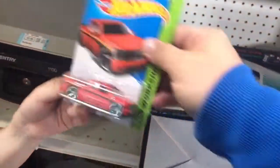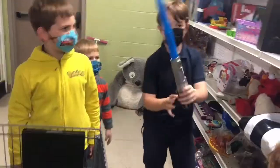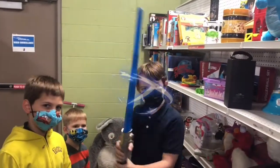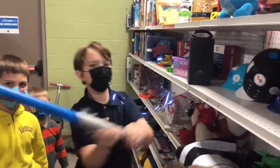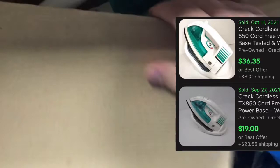Here's, I found something pretty cool. I think we're going to skip 78 cents. I think we're going to skip that. Fine. Judah found a lightsaber. See? You can do it. Okay, so this looks unused. Like the power cord's never been unwrapped. I think we can call this a new open box. Let's see what it counts for.